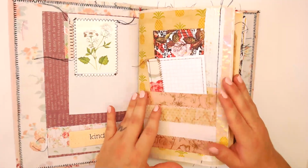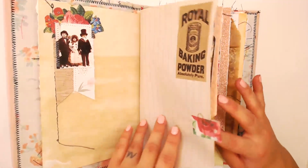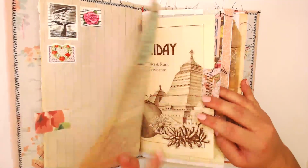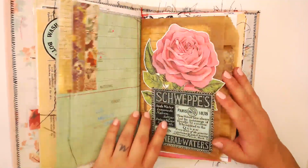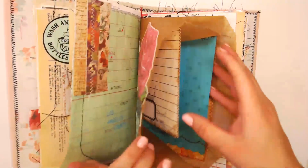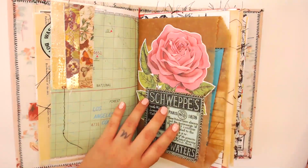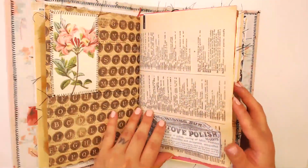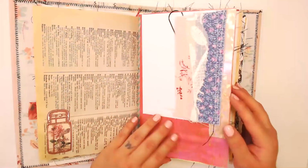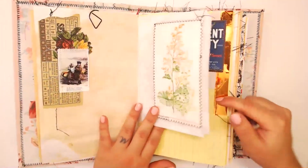This one measures 9.5 inches with a 1.75 inch spine, and it is 6 inches wide. So this is one of the biggest, definitely the biggest journal that I have for sale right now in my shop. It is a big thing. And this one is actually decorated with sewn on pieces of scrapbook here on the sides.